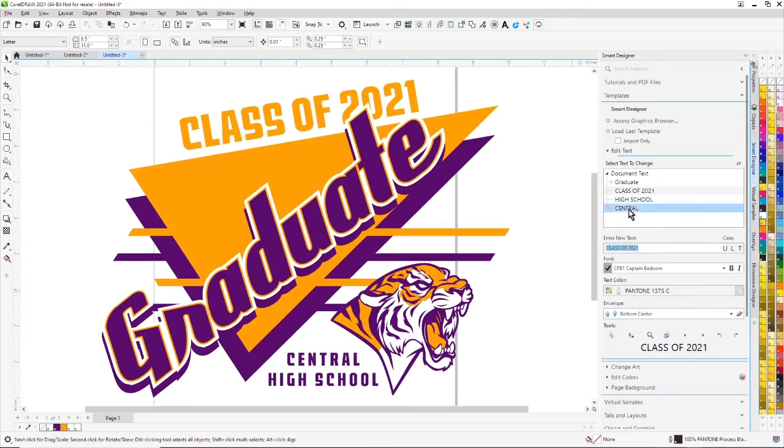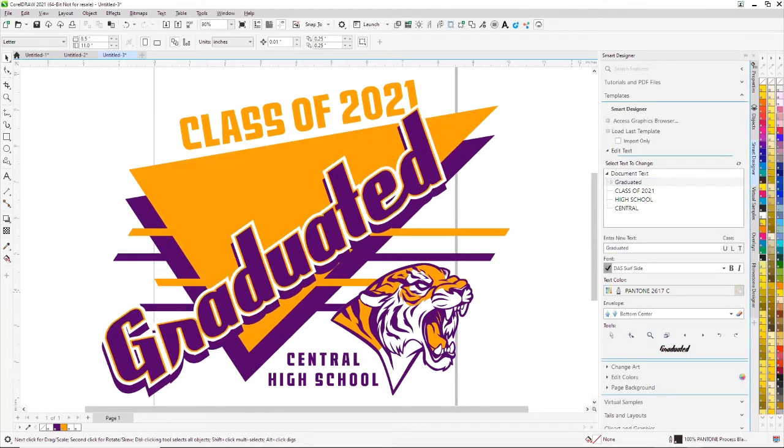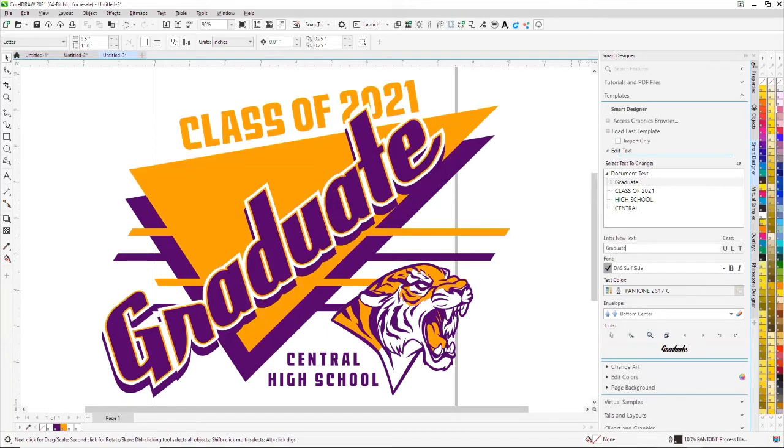I'll show you something kind of neat on the word grad. I'll just put one different letter in there just so you can see how that works. But graduated, right? So right there, do you see how it changes the whole text effect? I didn't have to change the individual layers, just change the effect. Under Central High School, we'll leave high school alone, but we will call this Eastern.